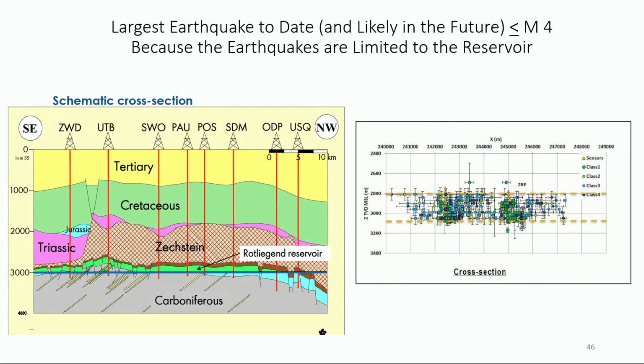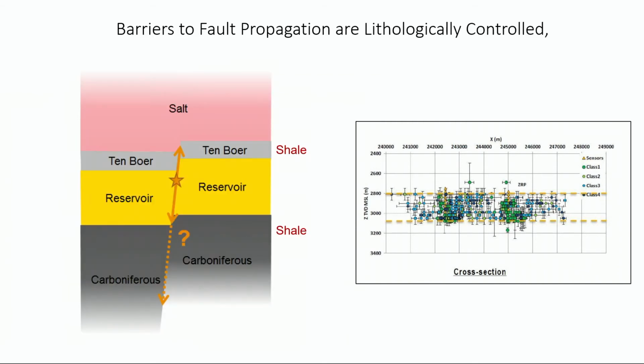And the reason the earthquakes are restricted to the reservoir in Groningen, which of course was only known once they put the seismometers down in the reservoir, is in fact these geologic constraints. This is where you're changing the stress path, and I'll show you that in just a minute. And above and below, we have these shale formations, which are not in failure equilibrium. So the Ten Boer and the Carboniferous shales below are actually barriers to fault propagation.